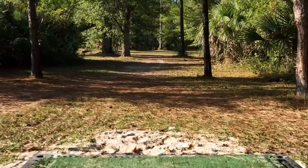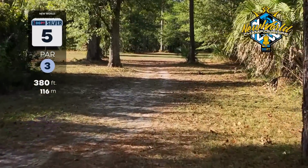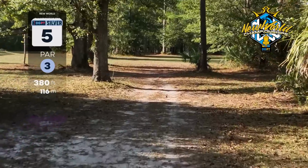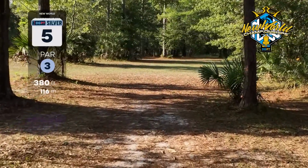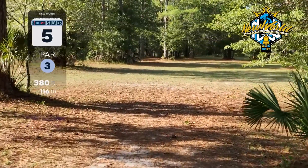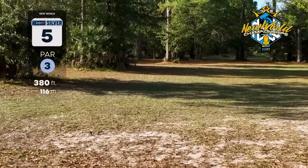Quick shoe tie. Yeah, Chloe getting a par as well. Let's check out hole 5. Another par 3, 380 feet. The basket is straight ahead and slightly to the left. The mistake is going early left.